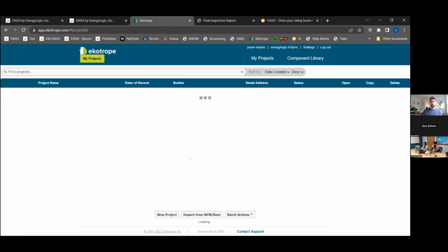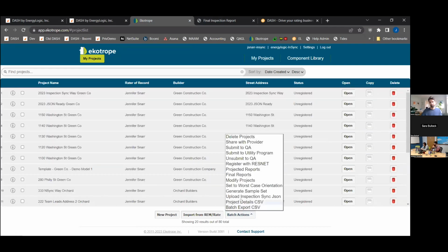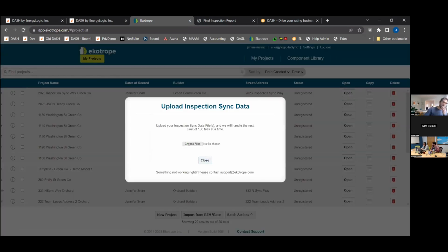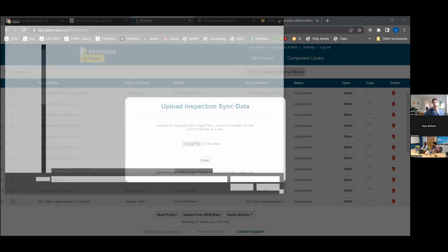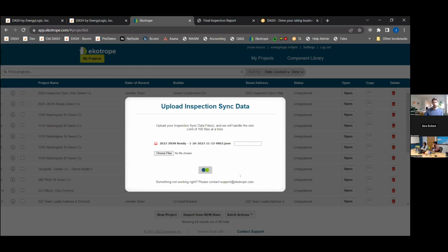Going back into Ekotrope now for the final step, I'm going to go down into batch actions and select upload inspection sync JSON. Now, you can do this, obviously, it says 100 files at a time. So this can be something you do at the end of the day for all of your jobs from that day. I'm going to select the JSON I just created and open it.